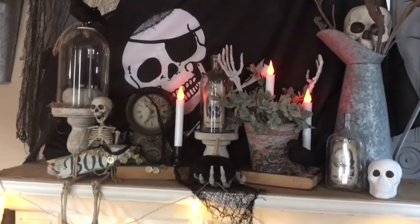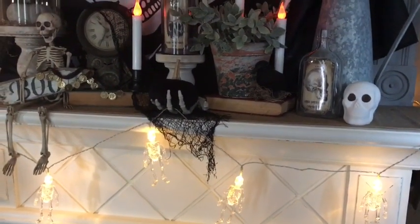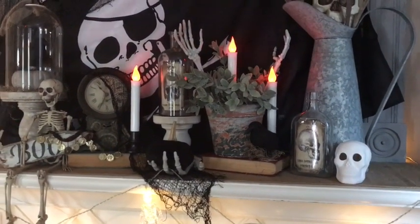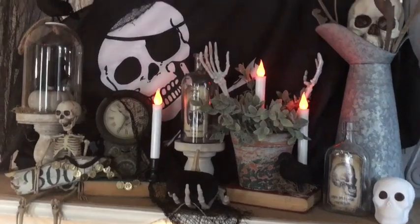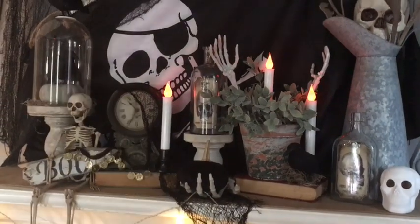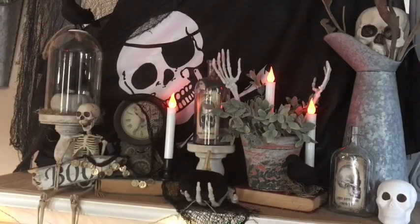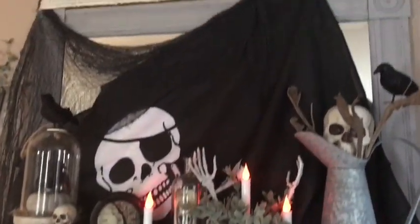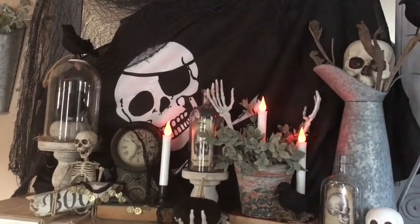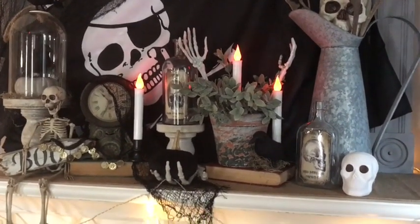So I'm going to start you with my mantle. My mantle is a little bit crazy. Yes, it is. But it's fun. And I kind of was inspired by my favorite movie franchise of all time, which is Pirates of the Caribbean. And I just got the flag from Disney World. When you get off the ride, there's like a store, and I've been wanting the flag for the longest time, and I wanted to hang it outside, but I didn't want my neighbors to think I was crazy, so I just kind of draped it over the mirror in my living room. I don't know, as I get closer to Halloween I might hang it outside, I'm not sure yet, but for now it's on my mantle, and the whole mantle theme is kind of piratey.